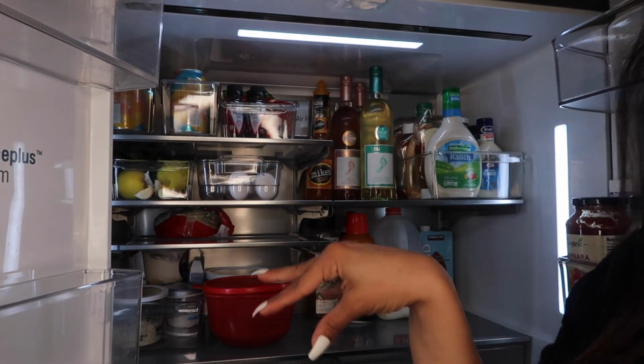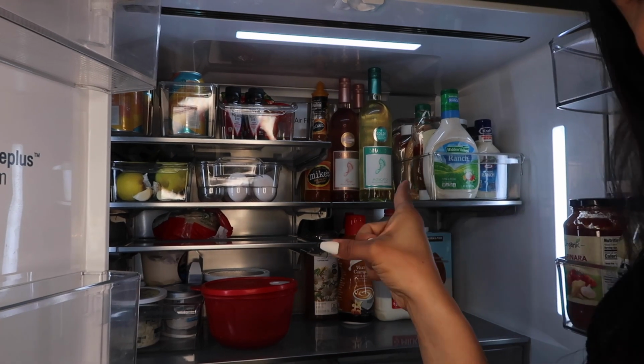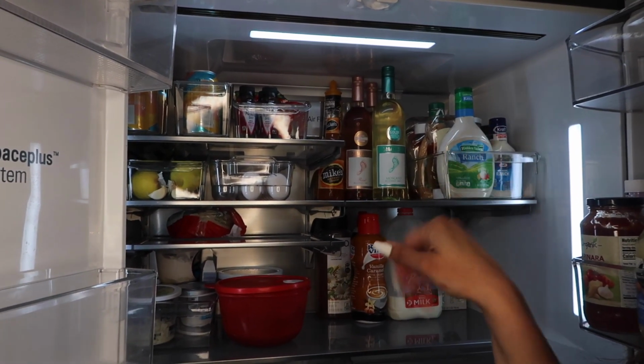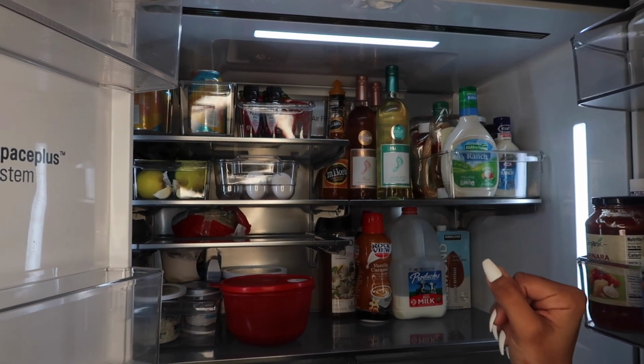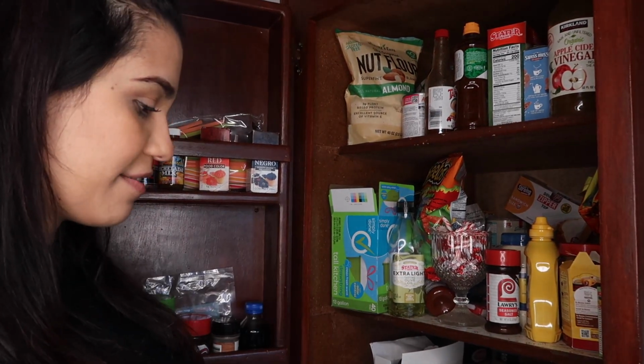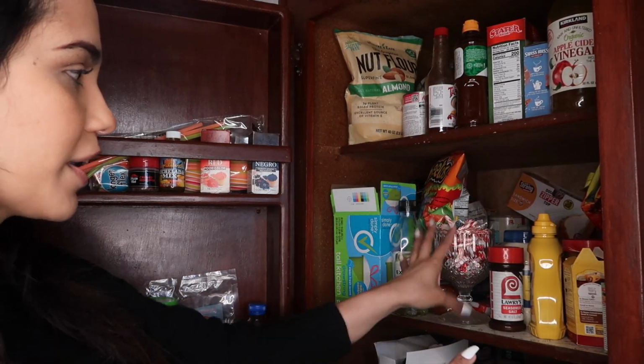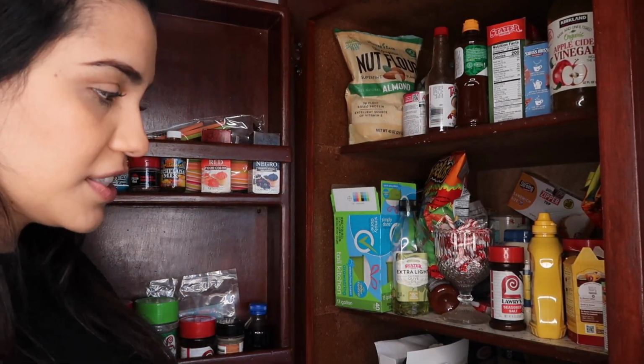But I'm gonna go ahead and get started now on the pantry, because that one also needs a lot of help. All right, so this is the pantry that we have. It looks so messy, so everything's like all over the place. Like there's no type of system going here.